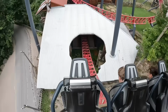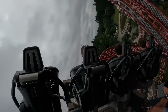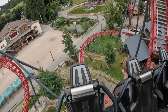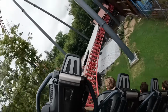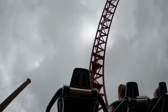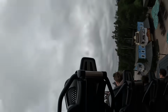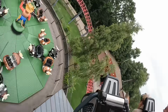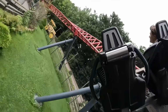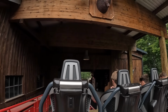Whoa! That sounds excellent there. Hooray! Wow! Woo! Let's back into the loop. That is excellent. Great layout. Woo! Little breakdance down there. Oh, watch out, there's a moose on the loose.